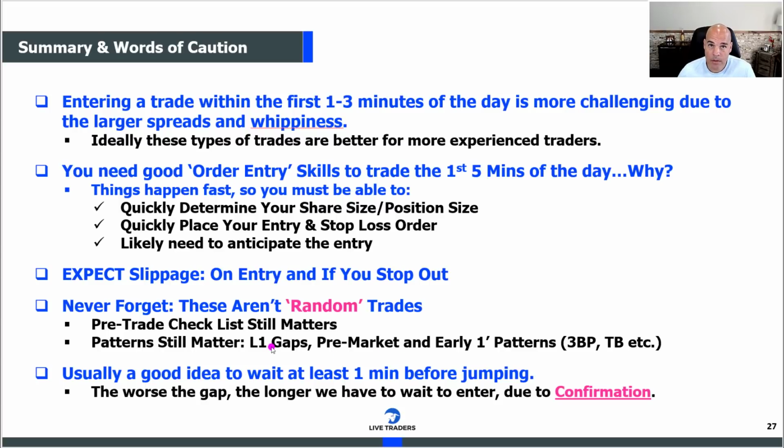Level one gap, okay, that's something. Pre-market consolidation or pullback, that's something. An early pattern like a 3-minute three bar or a 1-minute three bar play or a 1-minute turnaround, all of those are patterns. You're still using a checklist. And it's usually a good idea to wait at least a minute before jumping in. You don't have to. If you have a true level one gap and a really good pre-market chart, like I showed you on the one slide, I got in 7 seconds into the day. You can do that, but it's also because it passes the pre-trade checklist.